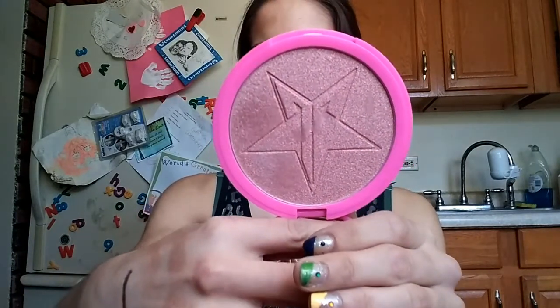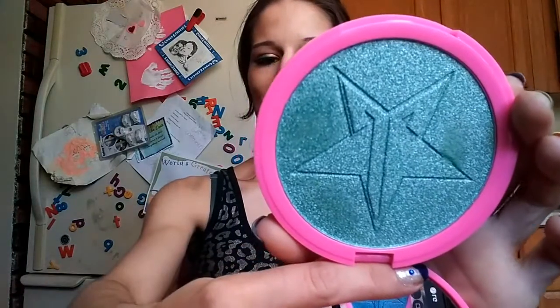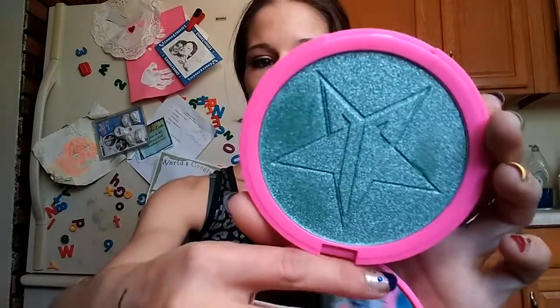This one is Peach Goddess, and while this wasn't as blinding as I expected it to be, it's still a really pretty highlight, and I think everybody could use this one. I love peach highlighters because they work for every skin tone and every look. Now, I also got a green highlighter. It's Mint Condition, and it's a really pretty green highlight. Actually, I think it would look really pretty on my lids, especially with this look.